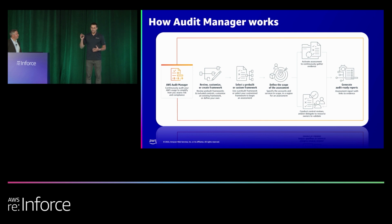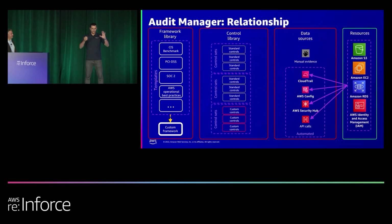And once the assessment is active, AWS Audit Manager will start gathering that evidence automatically for you. So it will pull the evidence. Once the evidence is ready, then you can start reviewing the evidence and you can start adding these evidence into an assessment report that is audit ready, actually. So let me first, before jumping to the demo, let me just repeat what I just said.